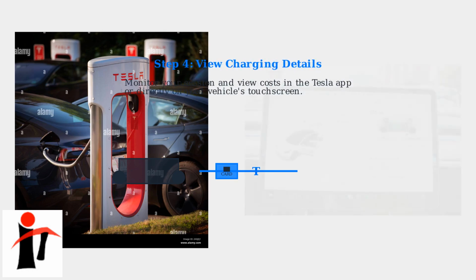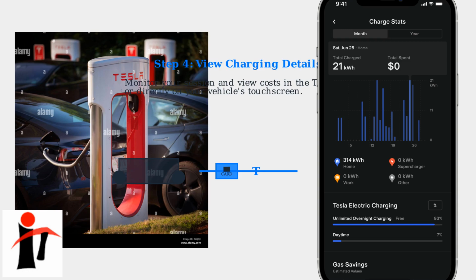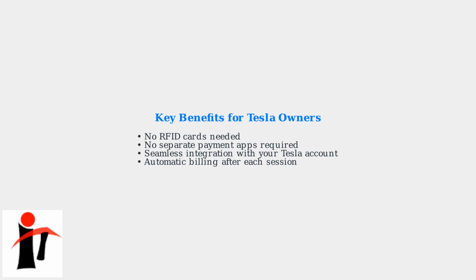You can track your charging session in real time and review detailed costs and energy usage either through the Tesla mobile app or by checking your vehicle's touchscreen display. The integrated system offers several advantages. No need for RFID cards, no requirement to use separate payment apps, and everything is handled seamlessly through your existing Tesla account with automatic post-session billing.